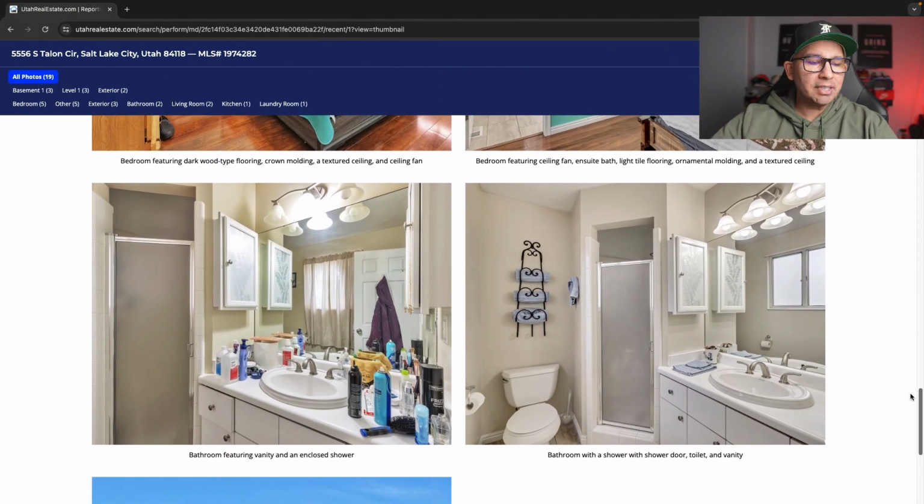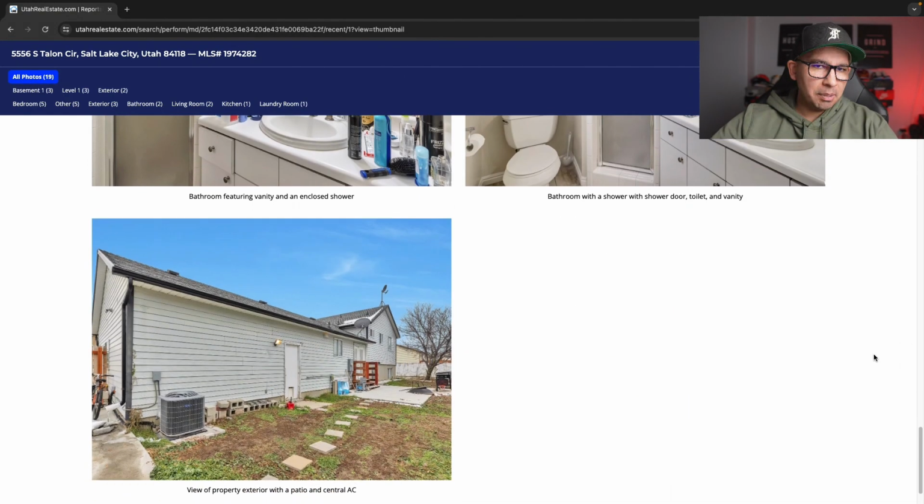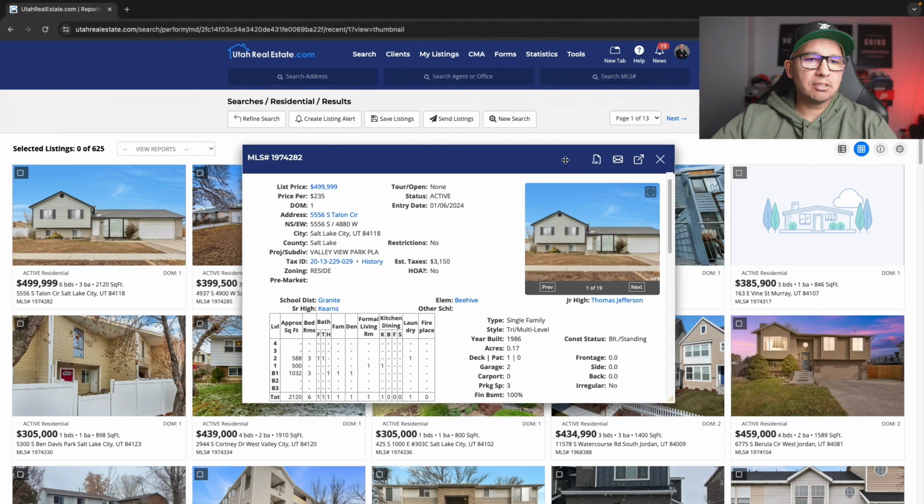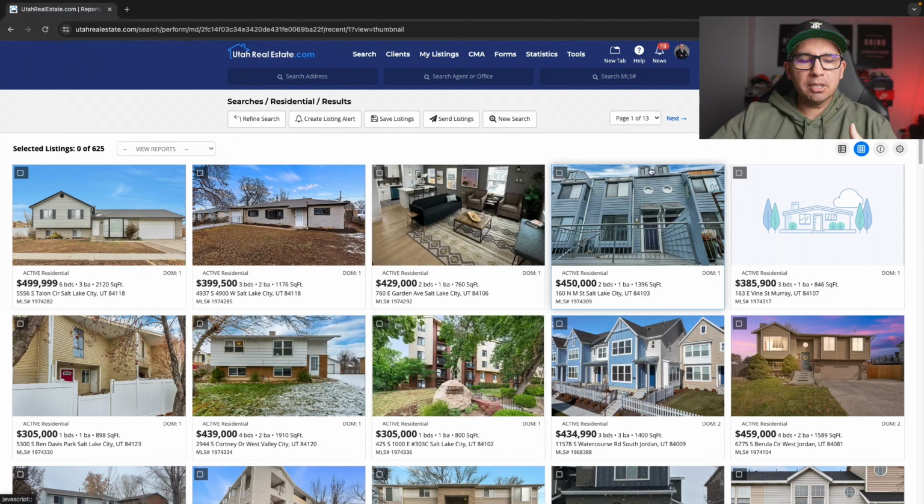As you can see, they've done some updating to this house, but it looks like there's quite a bit that still needs to be done. But this is a home currently in the $500,000 price range. One of the things to keep in mind is that we're also going to be looking at homes that are under $500,000. This includes single family homes, townhomes, as well as some condos. So something to keep in mind depending on what you're looking for.